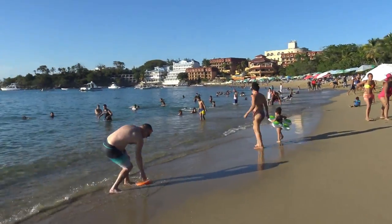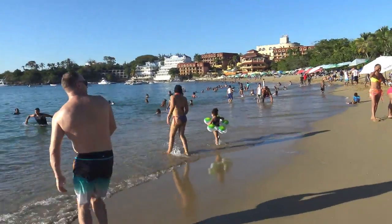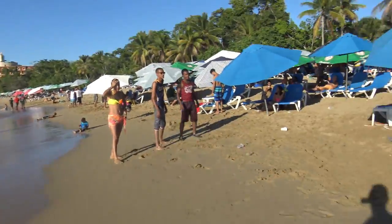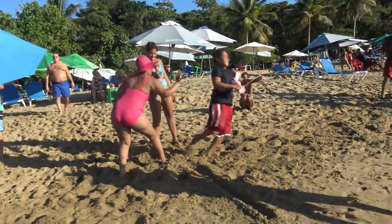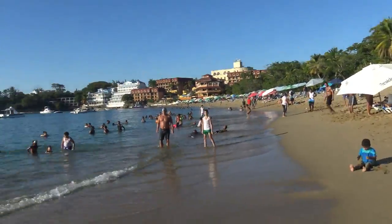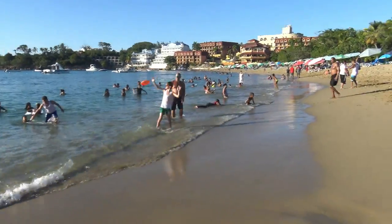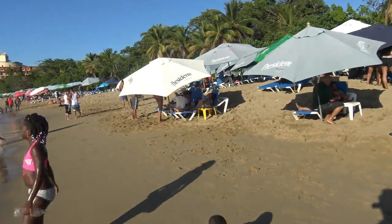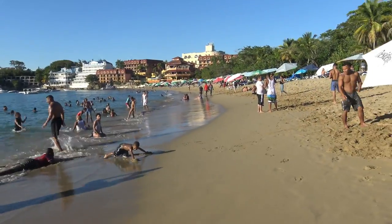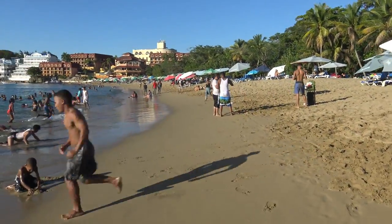Look at this. Everyone just in the water having a great time, enjoying the beautiful sunshine. People from all walks of life, all over the world, getting together, playing games, and just enjoying themselves. So this is what I love about the Dominican Republic. There's no issues with religion, there's no issues with prejudice, there's no issues with color and politics.